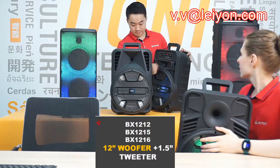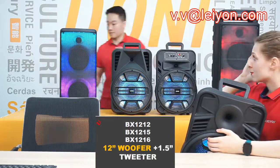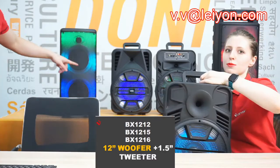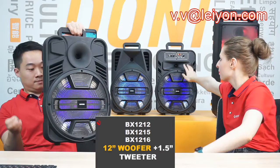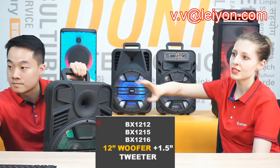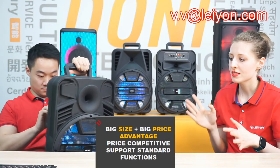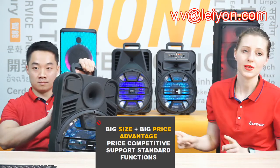Do you want me to turn it on? Did you bring a USB with you? Okay, so maybe should we play them? I think we just play this one. So you can see for this one the control panel is at the front, and for these two, it's at the back. And these models are very nice due to their price advantage. Okay, let's hear the sound.